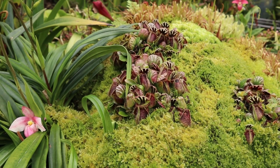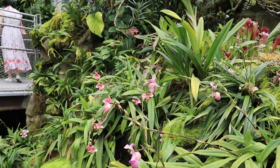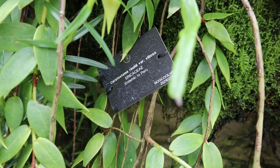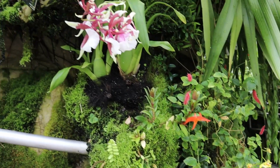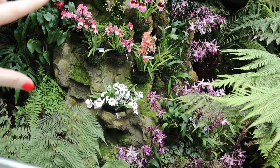There were so many cute little monkey face orchids, which I'd never seen in real life before. I've only ever seen photos and videos online. So that was nice. I'd never seen such a large variety of lady slipper orchids. I saw them in different colors and sizes, and in ways I didn't even think that they existed.